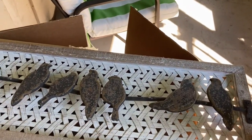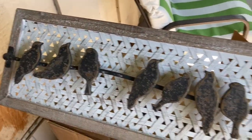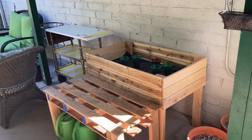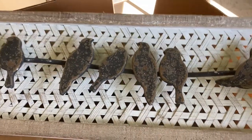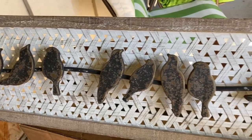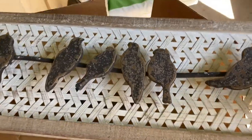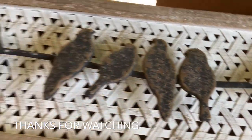But another cute little thing that I found is just this little piece of artwork that I am going to hang over my gardening table over here. I thought that was really cute. And this was only $5 and some change at the Goodwill. But very cute. Metal and wood. I love it.